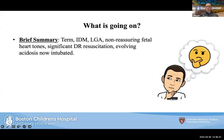So the question I have for everybody just to start off with is, what's going on? And just to summarize, you have a term infant of a diabetic mother, large for gestational age, non-reassuring fetal heart tones, significant delivery room resuscitation, evolving acidosis, and now the baby's intubated.